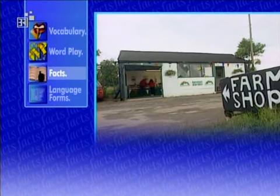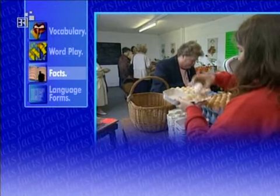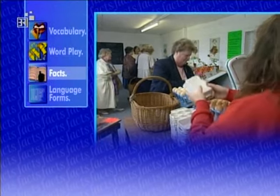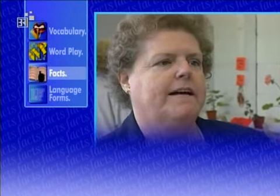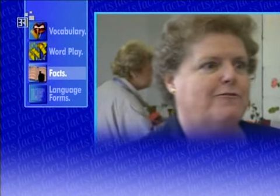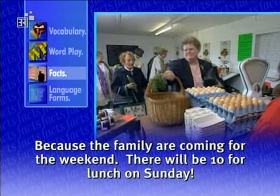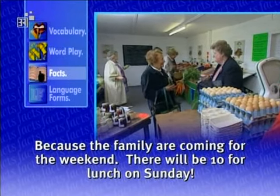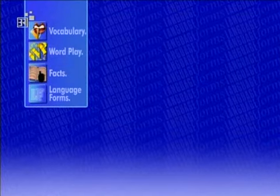Let's take a close-up on some of that. Why does this lady want raspberries at the weekend? Lovely. I've got the family coming for the weekend. I've got 10 for lunch on Sunday. Because the family are coming for the weekend, and there will be 10 for lunch on Sunday.